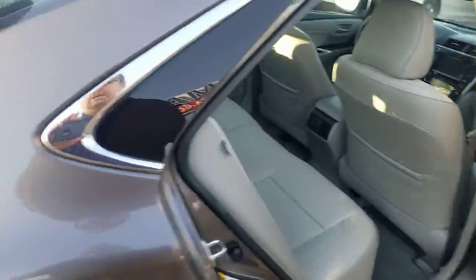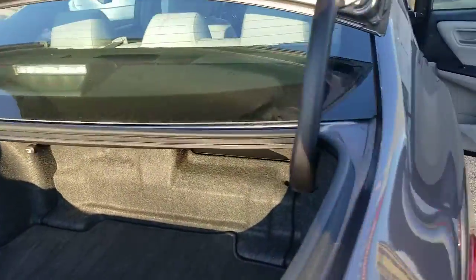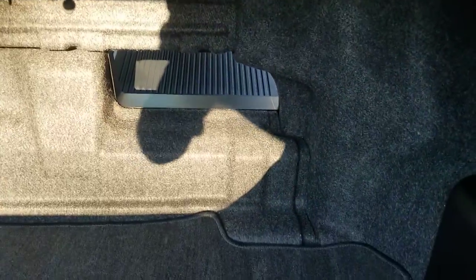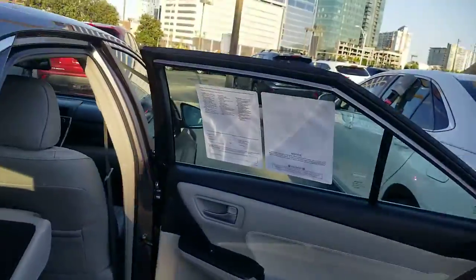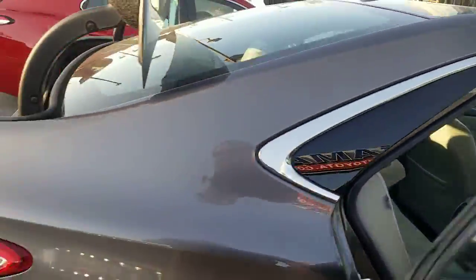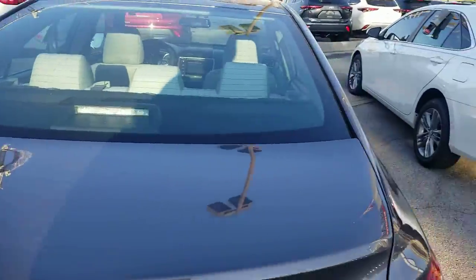You do have the ability to pull the one right there and fold this one seat down, but you can see that's your pass-through. So you do have a small pass-through. It's just not a huge pass-through. All right, so this is just showing you the 7th generation of the Camry. And like I said, your cargo space on your hybrid is definitely different. So I did want to show you that.